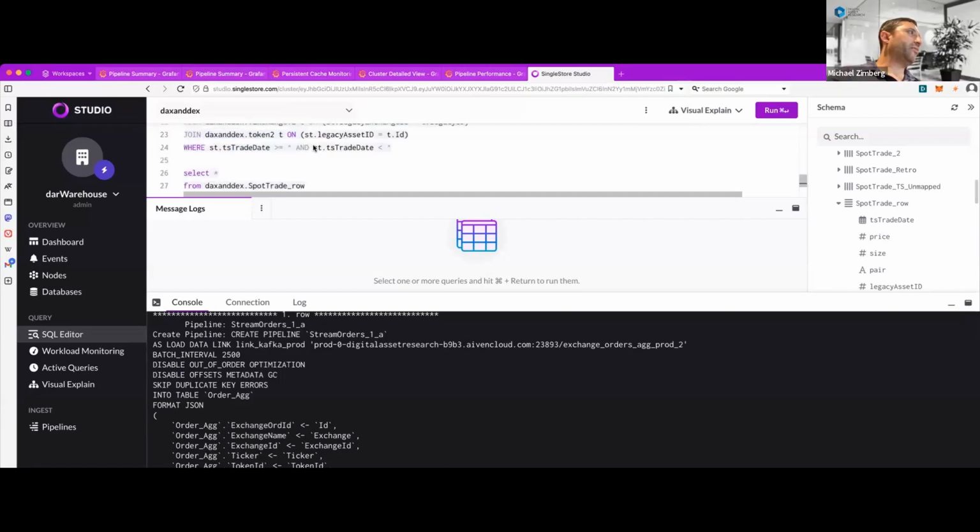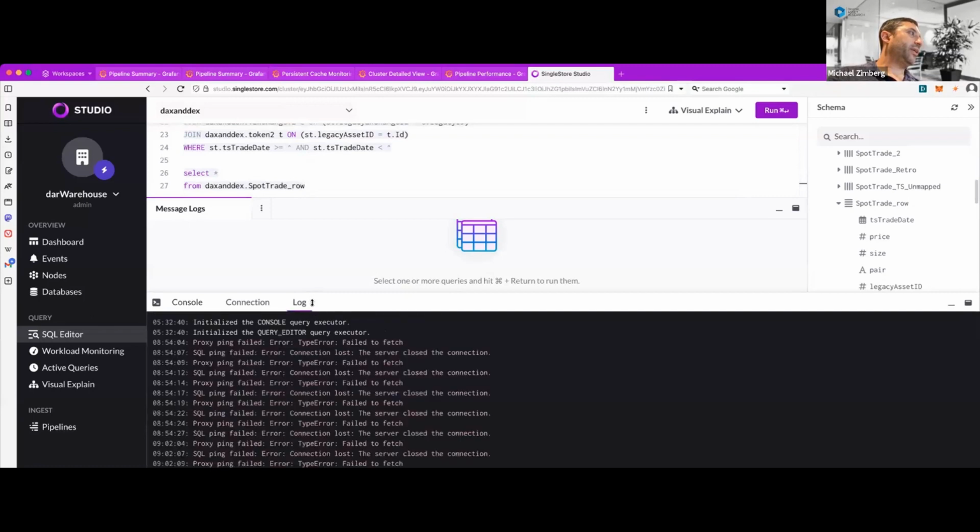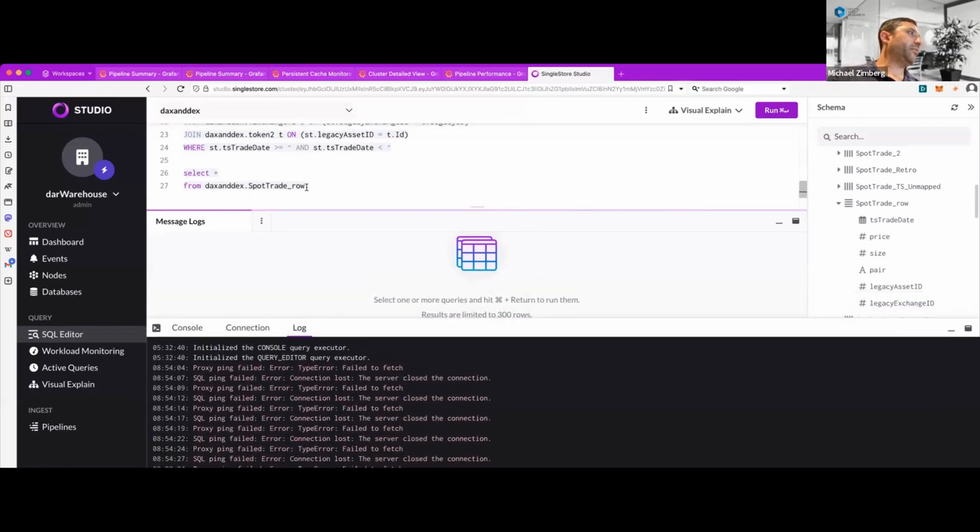All right, so I've not run it, so we can see how long it's going to take. And I thought we'd query our cache table of trades.